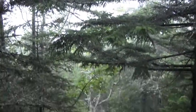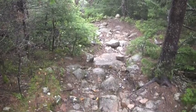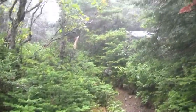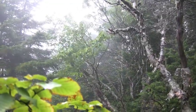Well, we're coming up South Turner Mountain. Much of the trail recently has been like this, so I haven't had my camera out. This is horizontal. And it's getting lighter, and it looks like we're getting near the top, but I don't think we'll have much of a view. You can see the clouds coming right in right here.